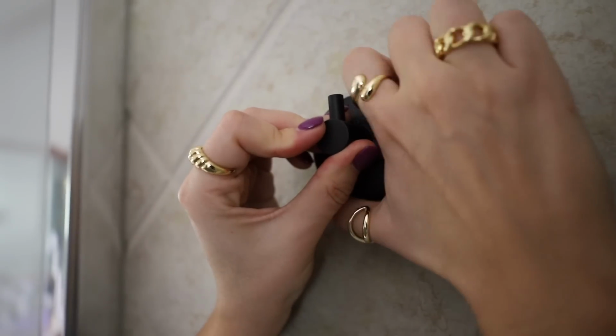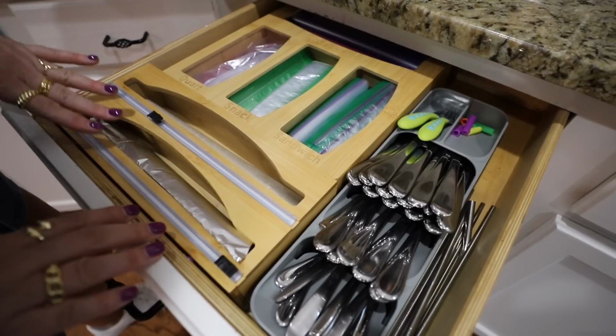A lot of infomercial products really aren't worth buying, but today, everything I'm showing you is worth buying. It's going to save you time, energy, and space in your home, and more than that, it's all $20 and under.